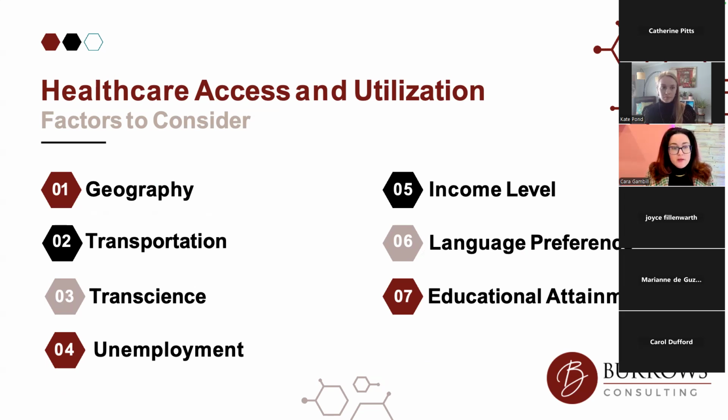So geography, again, identifying what's your population, where are they, what do they look like, are they rural, are they urban, what is in that data? So really drilling down to see what that is. Transportation, is transportation readily available? Is it readily available for all? What's that look like? Are people commuting long distances to get to certain areas?